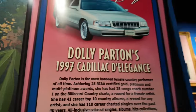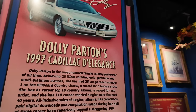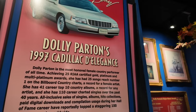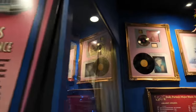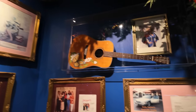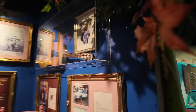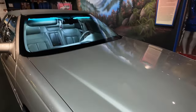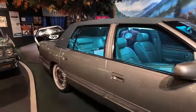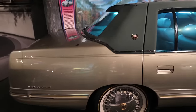Dolly Parton's 1997 Cadillac Elegance. She's the most honored female country performer of all time, achieving 25 certified gold records, Billboard Country. Oh, so she was a country girl. Be careful, don't break that frame. They're going to charge us for that frame. You don't know who that is? Nope. Sorry, guys. It's a country girl. Nice Cadillac, too. I like the color scheme right here. Really nice car.